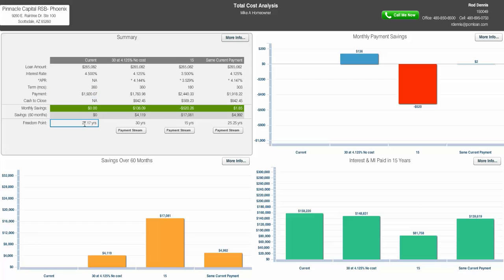So I think you've got 27.17 years remaining on your current loan. Of course, you'd go back out to 30 years. This would be down to 25.25 years. So it saves you almost 2 years on your transaction from a payoff perspective, if you wanted to consider that. Here's the savings, still an interest savings over a 5-year period of time, by going to a new 30-year.